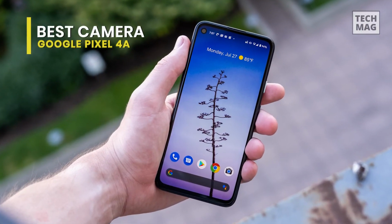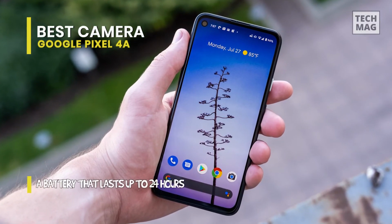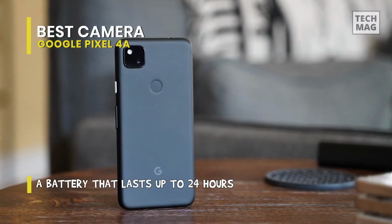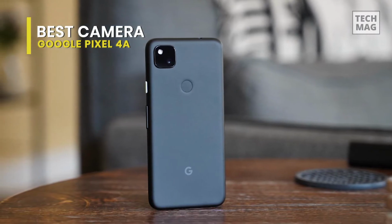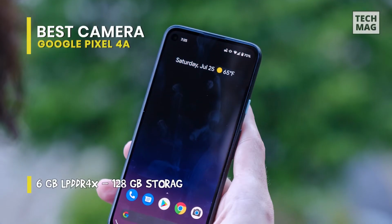The Pixel 4a's main claim to fame is its camera, which can go head-to-head with smartphones that cost $1,500 or more. That's because Google does so much of the image processing in software. It means that the Pixel 4a can take night photos, do astrophotography, and has a passable portrait mode.